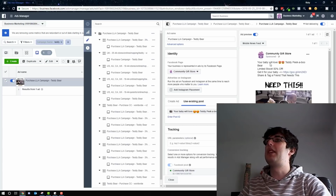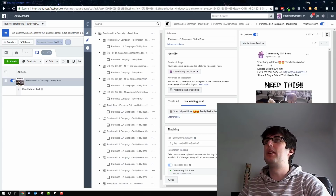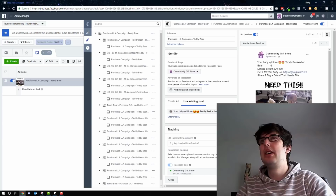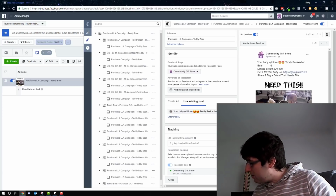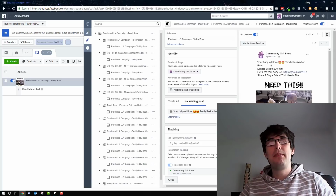Your baby will love Teddy Bear Peekaboo Bear. Limited stock, 50% off. Get it for your baby today. I used Google URL, shorten the URL, and share and tag a friend. Obviously you can't do that anymore, but you can see how this is before Facebook made those changes you could previously do, which you now can't, which is crap.